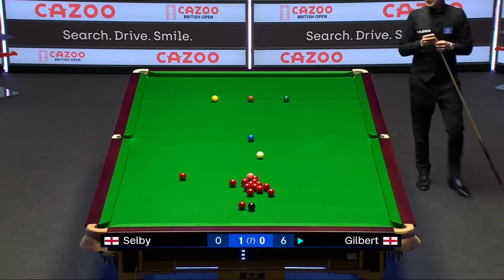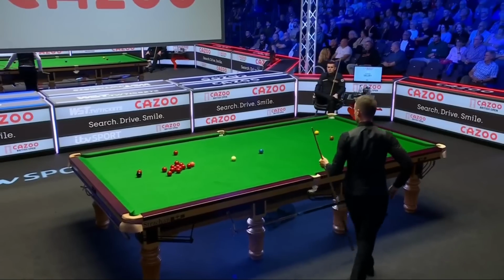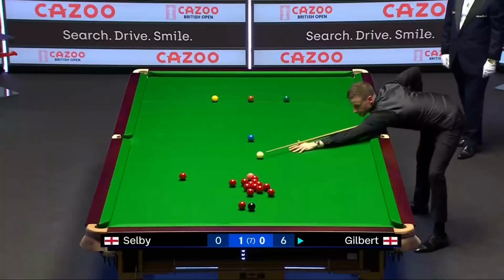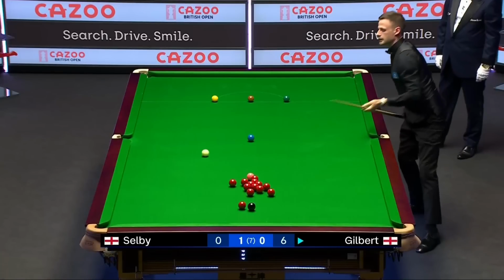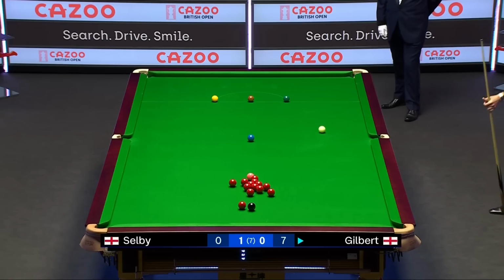Six. I think the black is tied up. I'm not quite sure whether that red just to the left of the black will pot into the left corner pocket. But I'd like to get top side of the blue here. 7. Just a nice angle now. Maybe you could create something here.